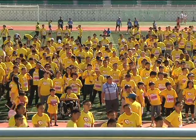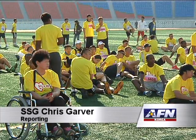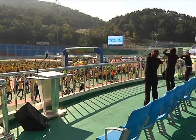KAFA offers this program 3 times a month from September through December. The Angel Marathon is an annual event that raises money for charity in Dongducheon since 2003. Army Sergeant Chris Garver has a story of how one 2ID soldier ran for charity during the marathon near Camp Casey. More than 1,000 2ID and ROC soldiers, DoD and local civilians came out to participate in the annual Angel Marathon for charity at the Dongducheon Sports Complex near Camp Casey.